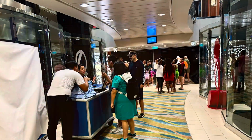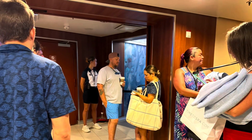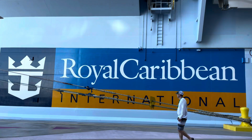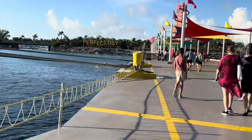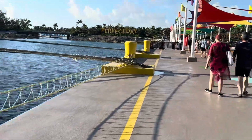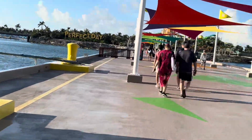We made our way down to the gangway where we would disembark the ship. We disembarked the ship early that morning and began walking down the long deck to get to our destination.